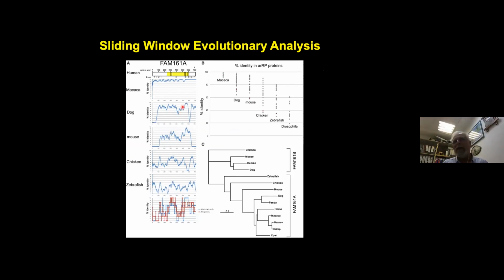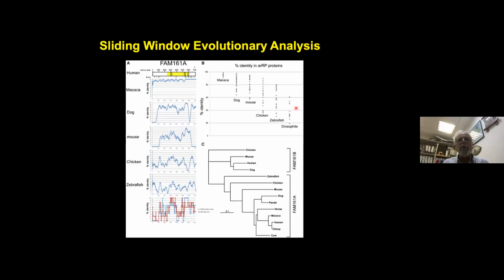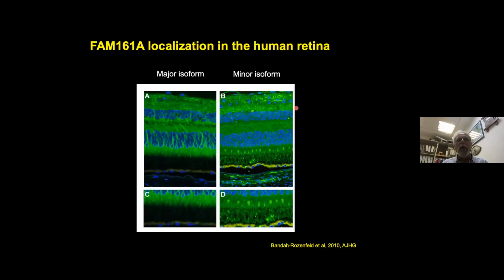What you see here is a plot of a sliding window. Each dot represents an average of the conservation of 30 amino acids along the protein. We compare here the human protein to other species, and a summary of all the data. You can see here that the exon that is skipped and is expressed in only a minority of the transcripts is actually the most conserved part of the gene.